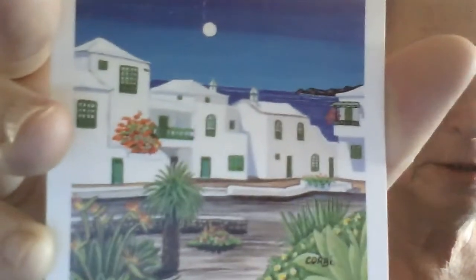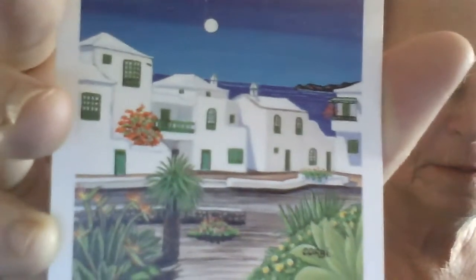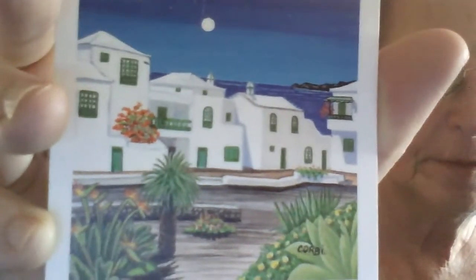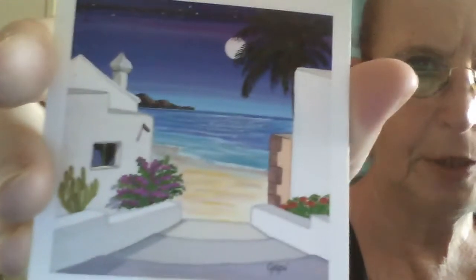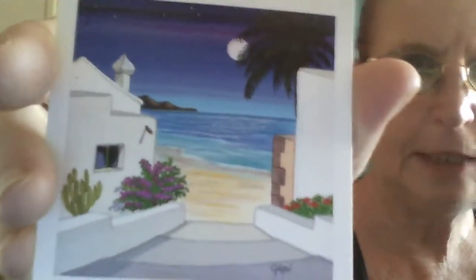So that's one. That's two. That's three in a set. That's three. Isn't that beautiful? Reminds me a little bit of the house we're selling in Ziggy that you just walked down and the beach is right there. And then we've got two more sets of three.